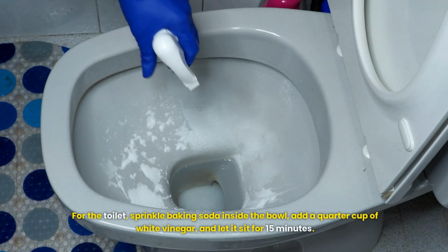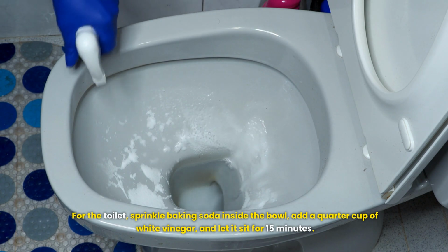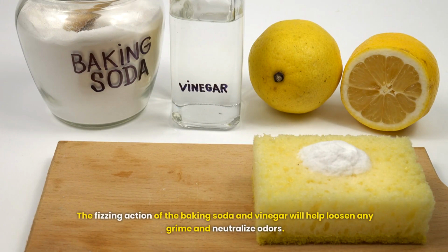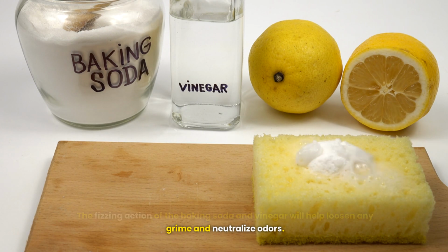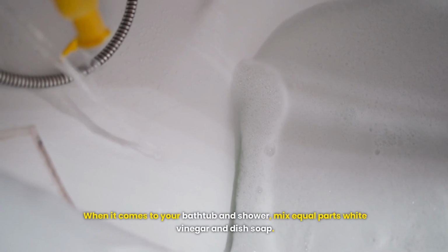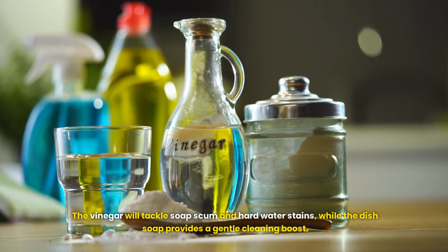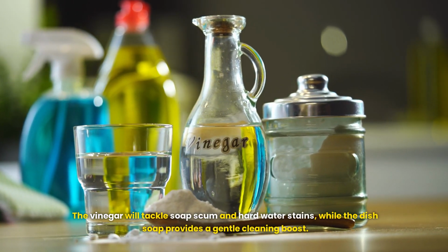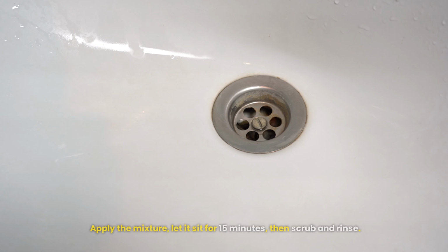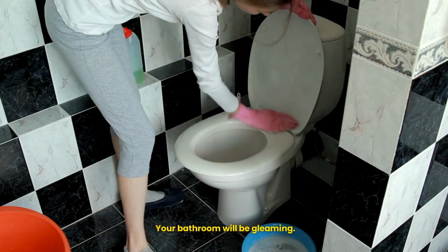For the toilet, sprinkle baking soda inside the bowl, add a quarter cup of white vinegar, and let it sit for 15 minutes. The fizzing action of the baking soda and vinegar will help loosen any grime and neutralize odors. Give it a good scrub with your toilet brush and flush those germs away. When it comes to your bathtub and shower, mix equal parts white vinegar and dish soap. The vinegar will tackle soap scum and hard water stains, while the dish soap provides a gentle cleaning boost. Apply the mixture, let it sit for 15 minutes, then scrub and rinse. Your bathroom will be gleaming.